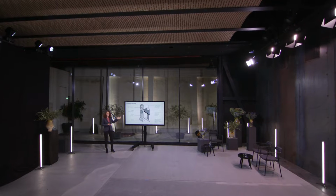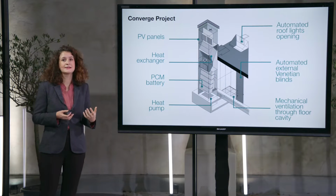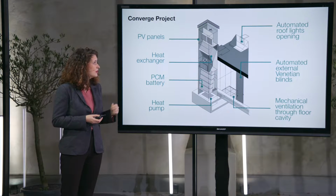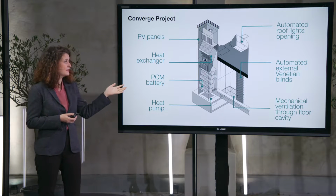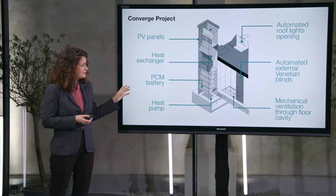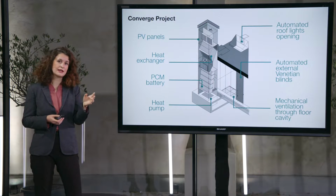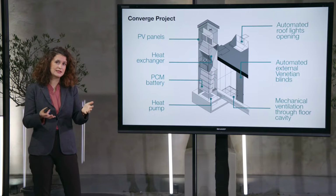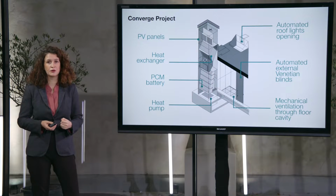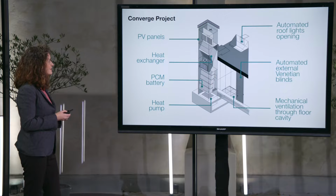And then we have a PCM battery, made of phase-changing material, so material that can either collect or release heat when needed. And then, as you can see from the other side of the slide, we have automated roof light openings, automated external Venetian blinds, which are the part I'm mostly involved with, and last, mechanical ventilation through the floor cavity. Basically, the fresh air is pulled into the building through the climate tower and then pushed into the floor cavity and up into the building space through perforated panels that make up the floor. So this is the main collection of building systems we have in the climate tower.